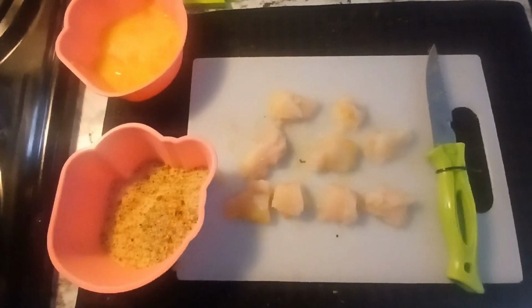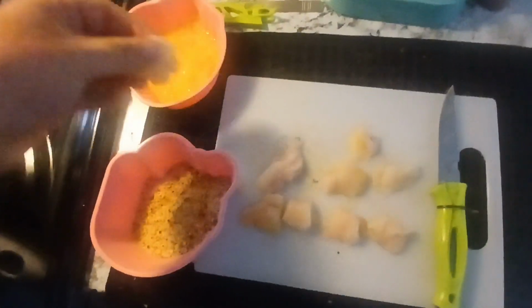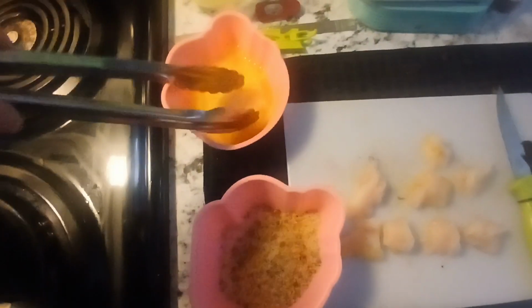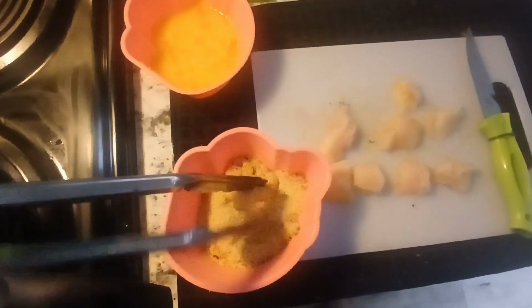Alright, so I'm not gonna bore you with the flaying aspect of the catch and cook, but here we go. I got my couple fillets. I cut them down into little catfish nuggets. I got egg wash, some breadcrumbs, and some oil heating up over here. So what I'll do, take this in the egg wash. You know what? Yeah. Just use the tongs. Put the egg wash into the breadcrumbs. Get that nice and covered.